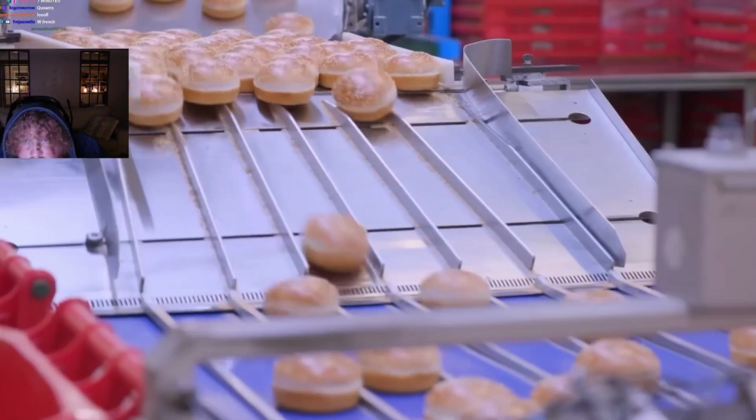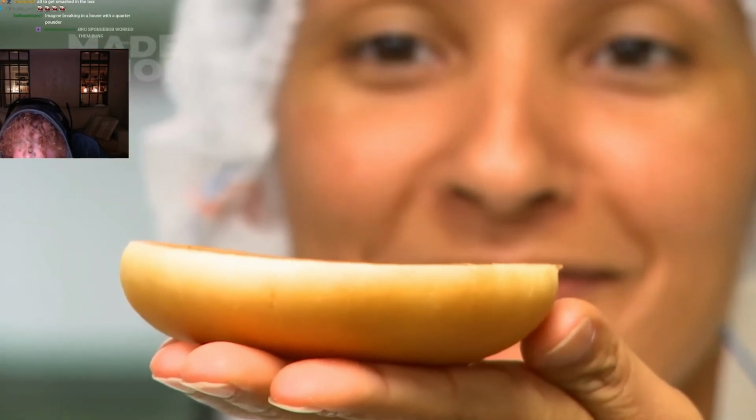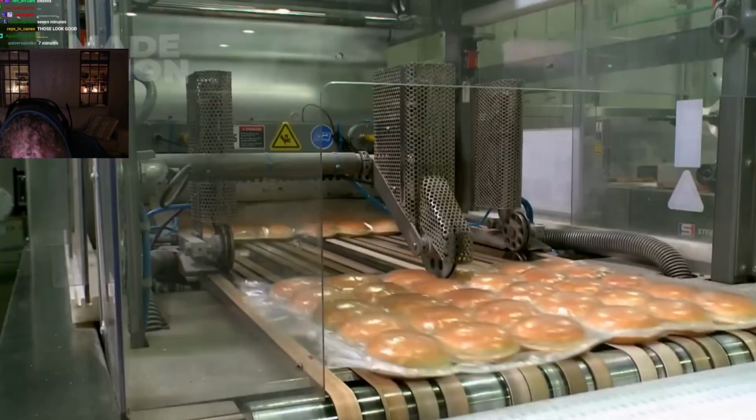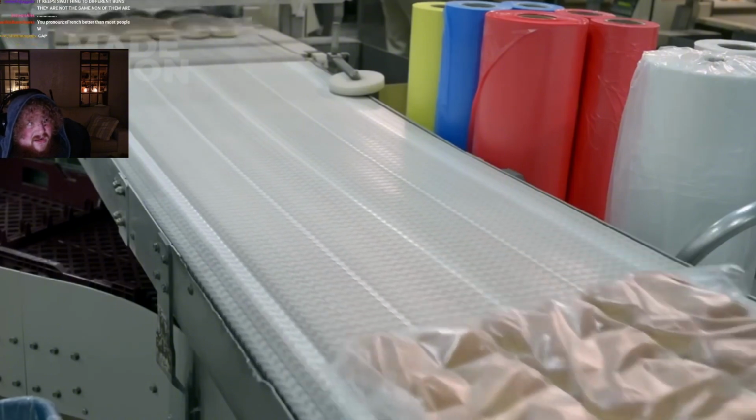Once cooled, it's slicing time. The buns are swiftly sliced, preparing them for the final steps. This quick slice ensures they stay fresh for as long as possible. After slicing, the buns are immediately packed to lock in their freshness. The packaging machine carefully places each bun in its protective wrap, ready to be shipped to McDonald's restaurants.